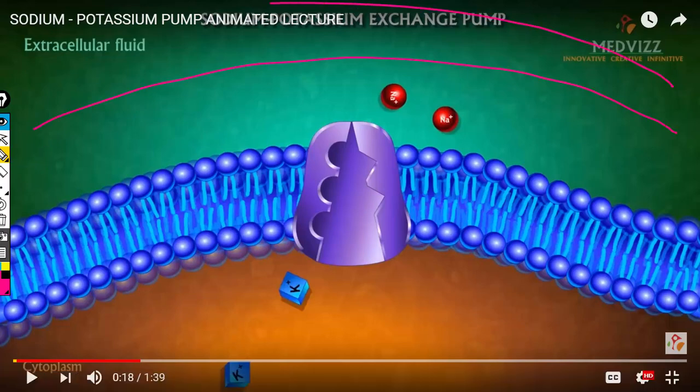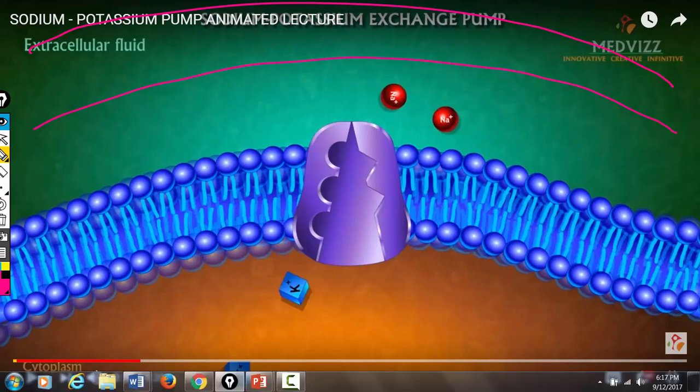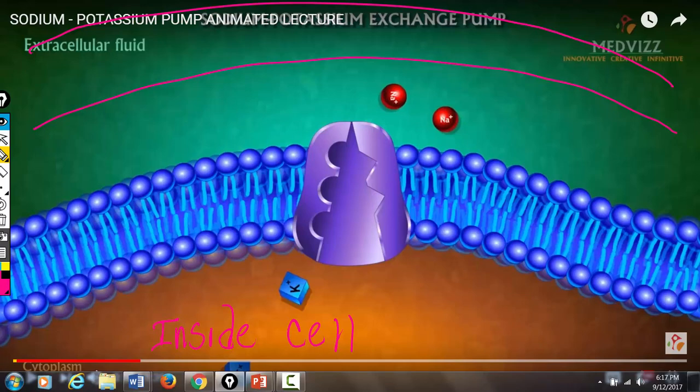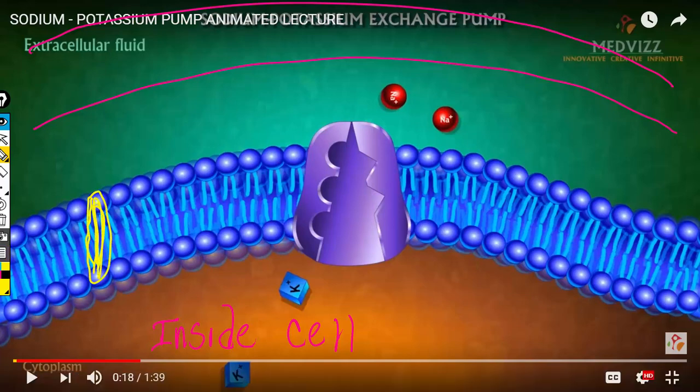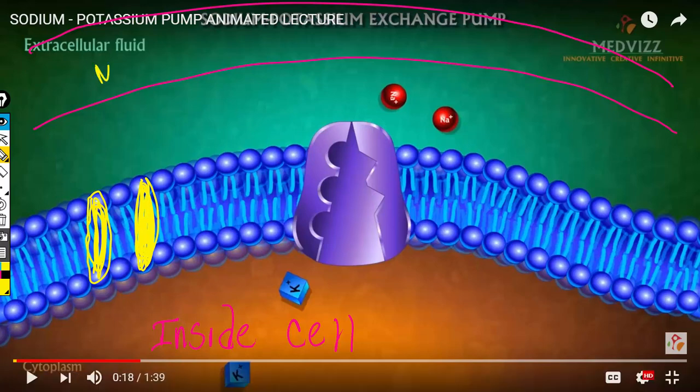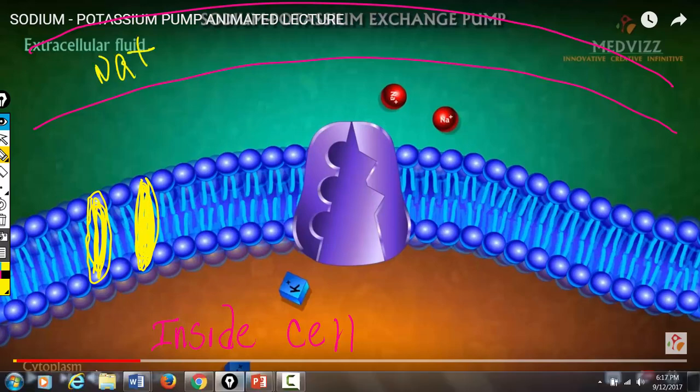Here's the capillary, and here's the cell membrane. Are you with me? So this is the blood, and this is the inside of the cell. So this is the outside. Say yeah. Okay. So embedded in the cell membrane, you have these ion leak channels. Where's sodium highly concentrated? In the blood. Where does it want to go? Into the cell. So it goes through a sodium channel.